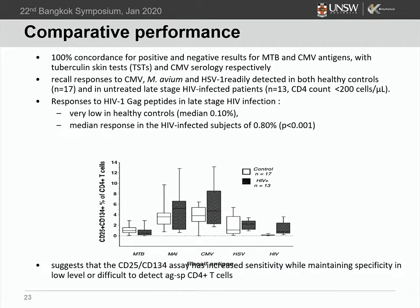If you look at the responses of these assays against standardized results for the detection of MTB in people with active TB, or people who are serologically positive for CMV, we get 100% correlation. We get recall responses to CMV, M. avium, and HSV1 that are readily detected in healthy controls. And we can detect responses to things like GAG in late-stage HIV-infected patients.